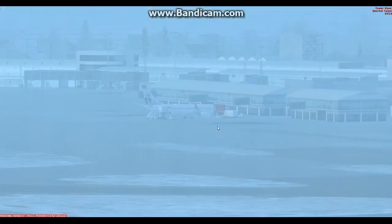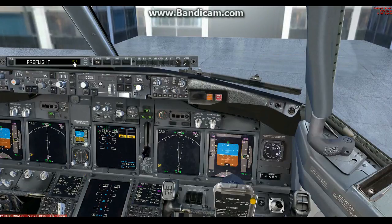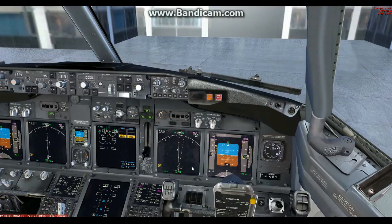Okay, they are done right now, so we can shut these doors. And they are now shut. Hey, Captain. The agents want to start sending people out. Can we start boarding? Yes. Okay, I'll let them know.